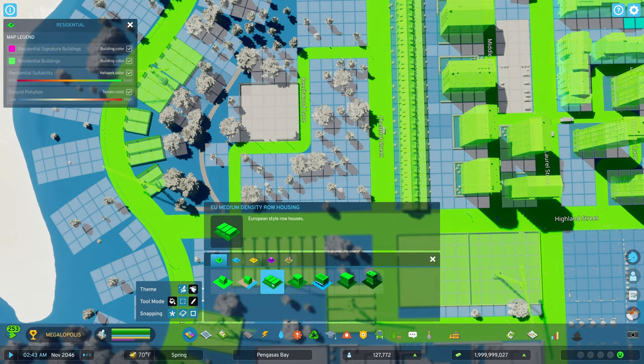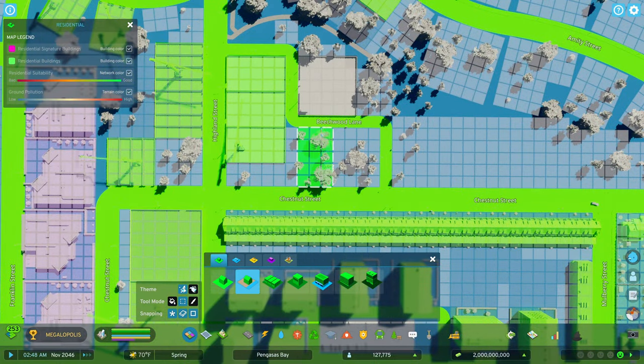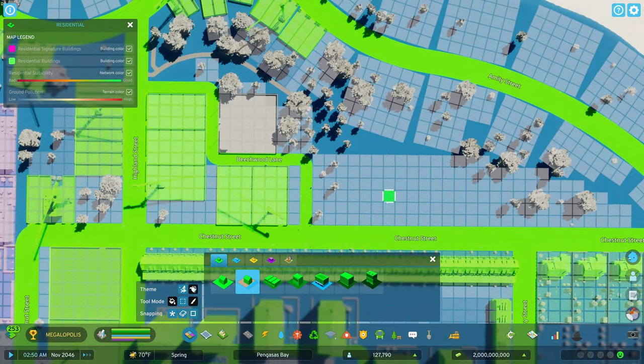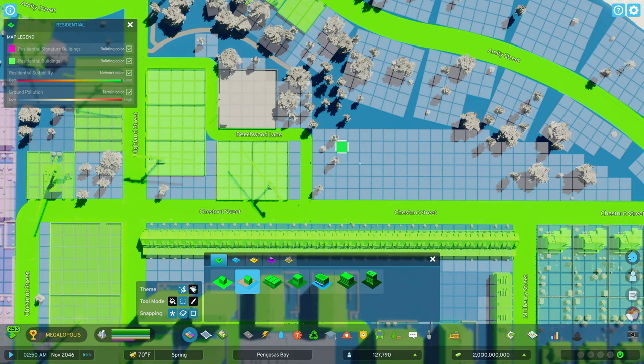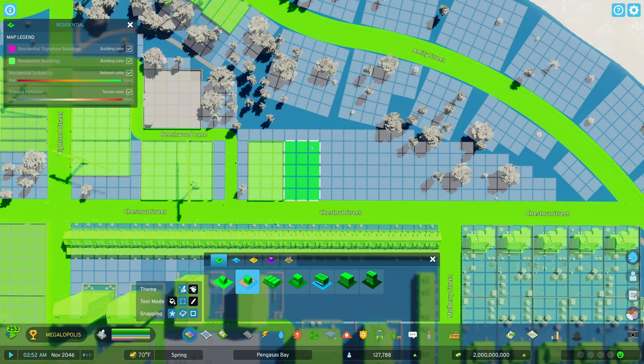And then now I can come in with some European style waterfront homes. And those don't have to be real big. I think I'd like them to be, can we go 3x5? Yeah, okay, you can see what we're doing here. We're just kind of building up some continuity and giving ourselves a little space for work. Let's do 3x5 there, and then one more right next door.